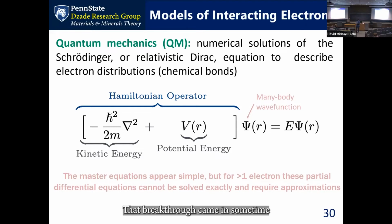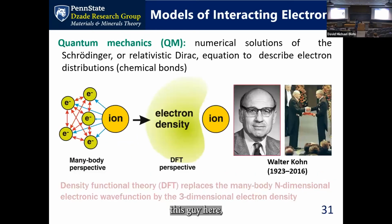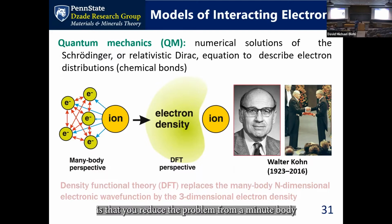So what do we do? The breakthrough came sometime in 1954 when Kohn, this guy here, who won a Nobel Prize in chemistry, I think in 2010 or 2009, basically simplified the problem. He said, okay, if you take an ion, you have a lot of many-body electrons around it. Can we treat all these electrons as a cloud, a density of electrons? As soon as you do that, you reduce the problem from a many-body, high-dimensional problem to just a three-dimensional problem. And that is tractable for most computers to solve.